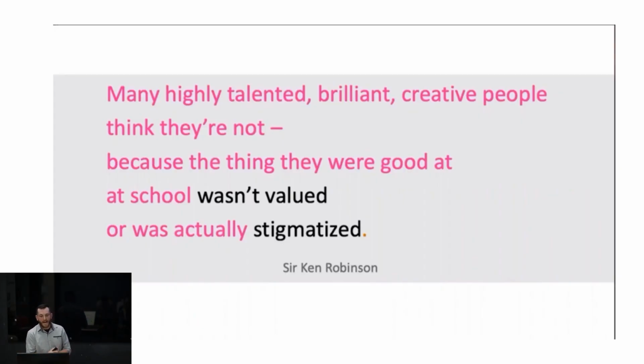Here's the truth, those many highly talented, brilliant, and creative people think they're not, because the thing they were good at school wasn't valued or it was actually stigmatized, right? I'm great with people. I'm great with speaking. I'm great with interacting with different individuals. I'm not so great at the reading portion, right?